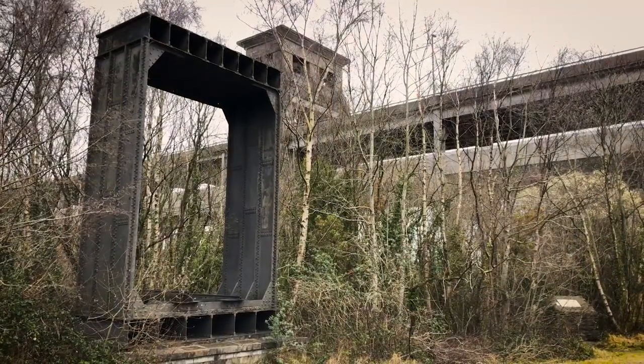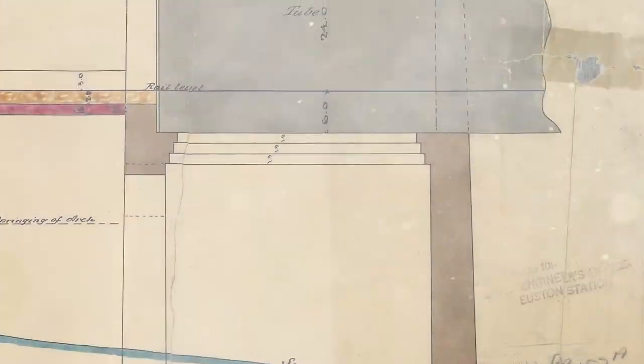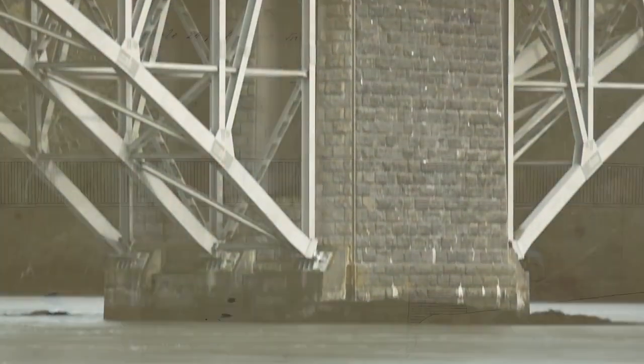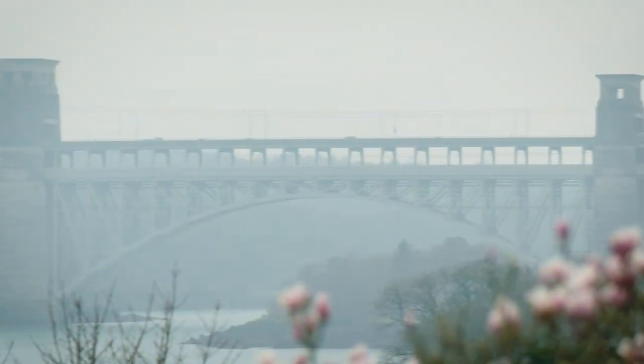The tubes were constructed on the local shoreline, floated out with pontoons, and then hydraulically pumped into position on the towers. As they were raised, stonework was built up under the tubes, adding further support. On completion, it was the longest continuous wrought iron span in the world.